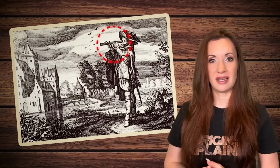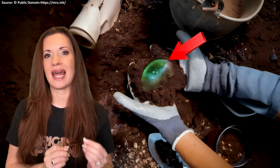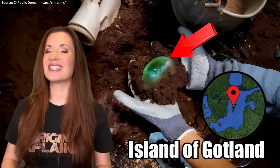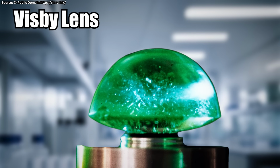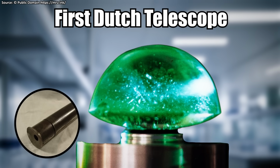Officially, Dutch glasses makers invented the first telescope in the late part of the 16th century. But in the year 2000, archaeologists discovered a sophisticated lens at a Viking site on the island of Gotland. The artifact changed history. It's known as the Visby lens, and it's around 600 years older than the first Dutch telescope. Here's a picture of it.